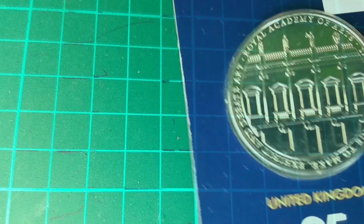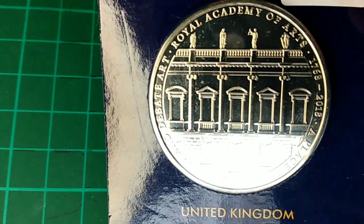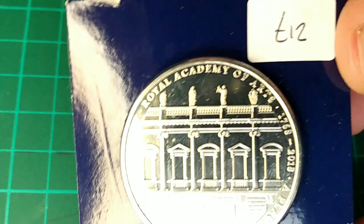Here we see the Royal Academy of Arts £5 coin. This is one of the rarer and less known £5 coins, but I got a great deal, only £12, which is less than they released the new ones for, even though this one is an older and rarer variant of the £5 coin through its history. So a very good deal there.